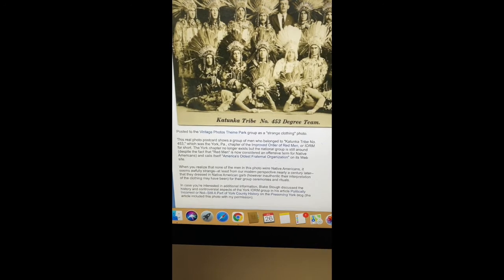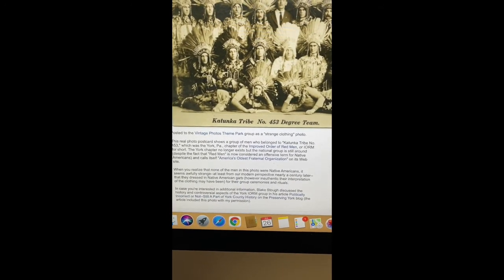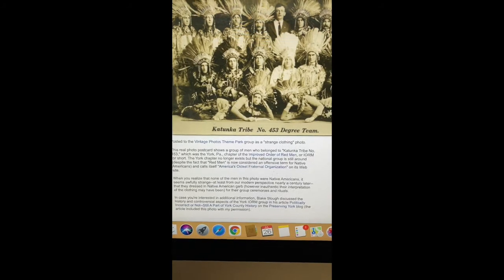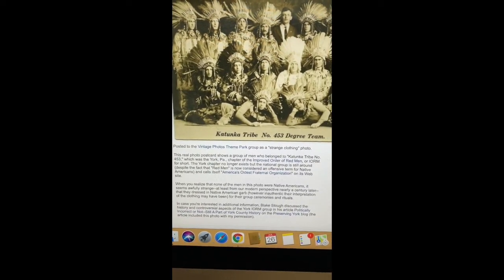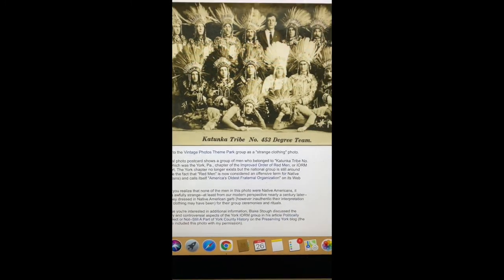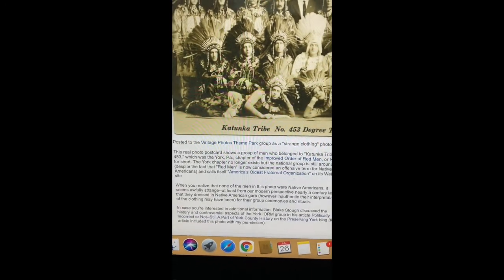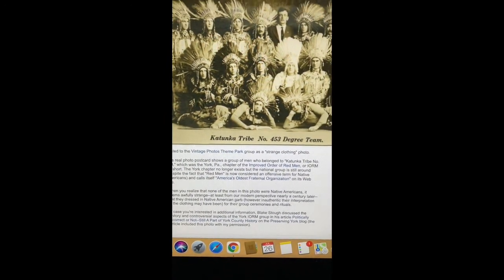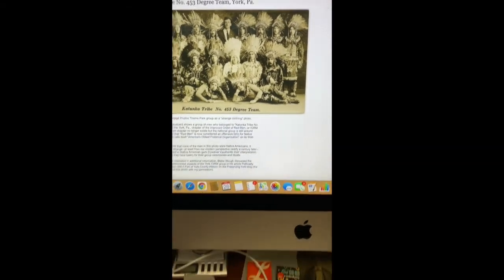There was an old fraternal organization called the Improved Order of Red Men. Obviously that's considered an offensive term for Native Americans, and everyone in here does not appear, at least initially, to be a Native American. And so why were they a part of this group? What was the purpose of this group? But they call themselves, I guess, the oldest fraternal organization in the United States. So very interesting. I didn't know that before I got it.